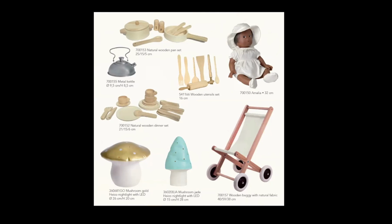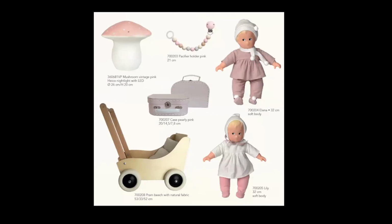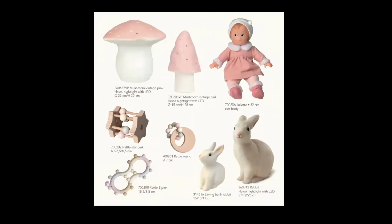Again, we have Amelia doll, who's so cute in her little white dress and sun hat, who will then fit into the wooden buggy. Celestine is the little sweetheart. She obviously loves pink. So this is the perfect girly collection here. As you can see, we've incorporated the pink Heiko lamps, and then we've got the pacifiers, again now in the pastel pink shades. Here again, we've got girl versions of the rattles that we saw in the boy collection.